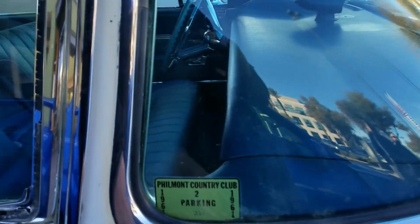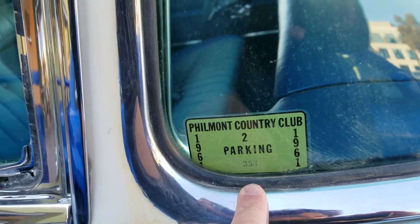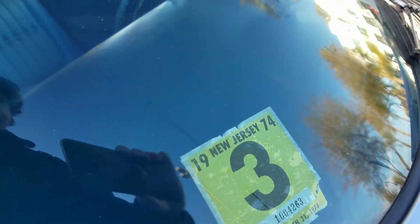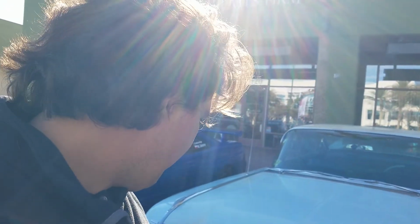And here's New Jersey, the Philmont Country Club. Pretty cool. And New Jersey, '74. So yeah, the old man had it for, he had it for 53 years he had it for? And that's pretty much the whole story on the car.